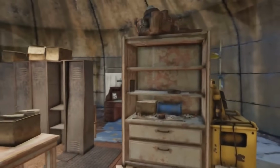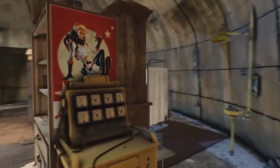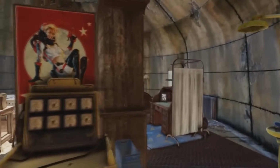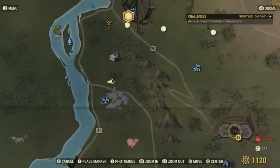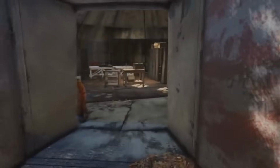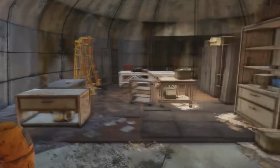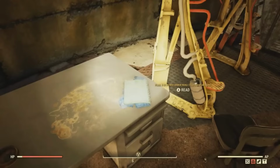But eventually, if you keep trying long enough, you should see the Nuka-Cola Quantum Paint Job plan on this table. If you're having trouble locating this dome, it's located exactly where my marker is. And as you can see, it will be located on this table inside here. Besides this Nuka-Cola Quantum Paint Plan, I didn't really see anything too significant in here.